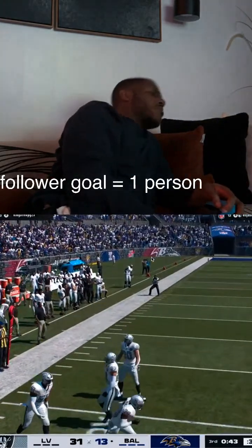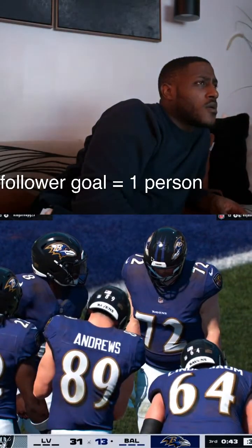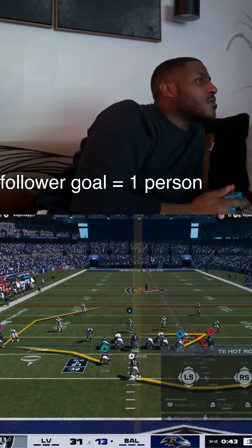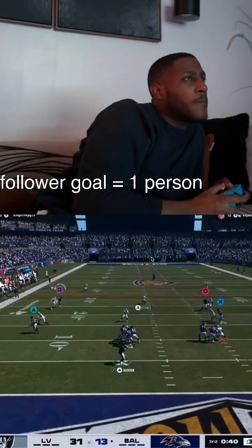That's incomplete, left side. Hate to be Mr. Negative guy, but a sack 2 plays ago, an incompletion right there. All that's missing, Kate, is an interception on this play, and you're going to hand this quarterback a misfortune trifecta that nobody wants.